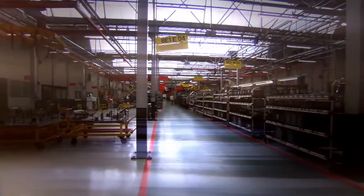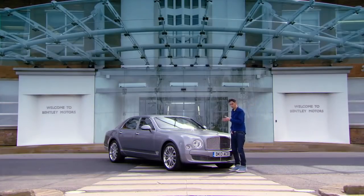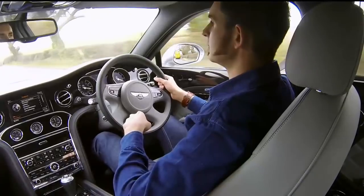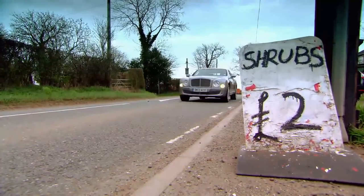From here, the car's interior is installed and then finishing touches completed. And here's the finished product. Now, this particular car with its options costs over 270 grand. I want to know if the Mulsanne's historic motor feels at home in the modern world.